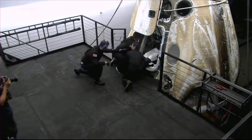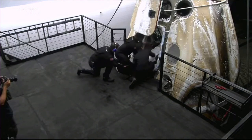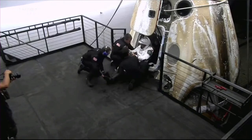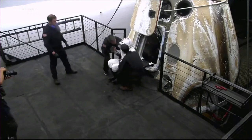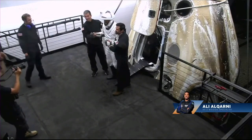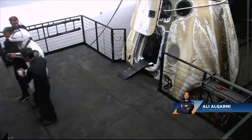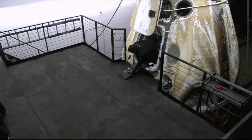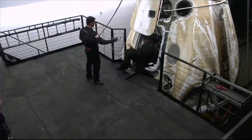See the feet now of our final crew members starting to egress through the hatch. Ali Al-Karni making his egress from Dragon Freedom. Pausing for a little photo there. That's great. Well, this crew looked like all smiles coming out of that capsule.